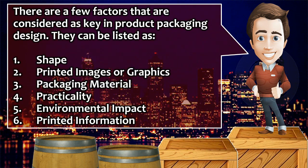There are a few factors that are considered as key in product packaging design. They can be listed as 1. Shape. 2. Printed images or graphics. 3. Packaging material. 4. Practicality. 5. Environmental impact. 6. Printed information.